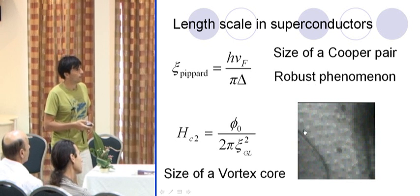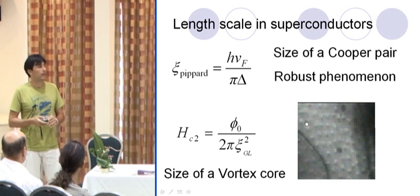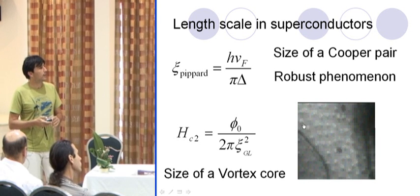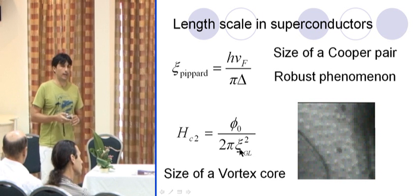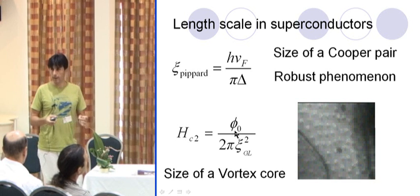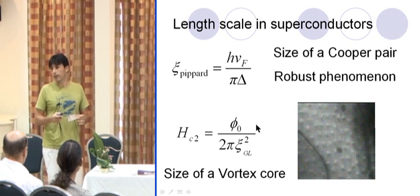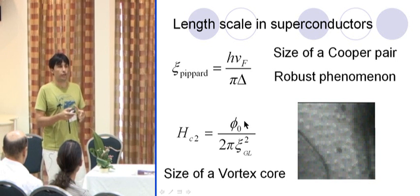Here you see the vortices. That's not so clear, but basically when you apply a magnetic field, the magnetic field penetrates in the form of vortices, and this vortex has the size of the Ginzburg-Landau length scale. This is a type 2 superconductor. You can actually break superconductivity when all these vortices touch each other.